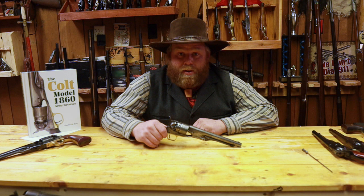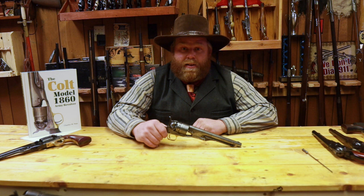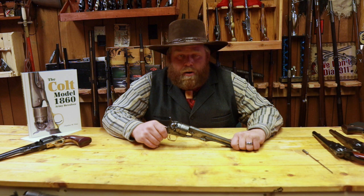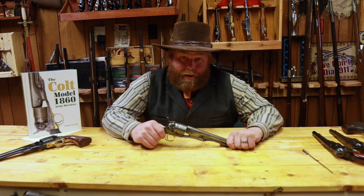On November 14, 1863, all contracts for the 1860 Army from the Colt factory were terminated. The government had had enough of these expensive guns. They had already bought over 100,000 of them. They were not going to buy any more. In early 1864, the Colt factory burned down, again something we'll get to in a few more episodes. So the 1860 line for the government was done. They never made another purchase after November 14th of 1863, having purchased 119,000 revolvers.